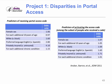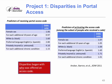Now, this is just data. We don't know necessarily why this data occurred, but the institutions said that they were concerned that this meant that there was some sort of disparity in the way the portal accounts were being set up, and that maybe they could remedy this at the institutional level. Because what we see is that the disparity originated with who received the offer to set up a patient portal.